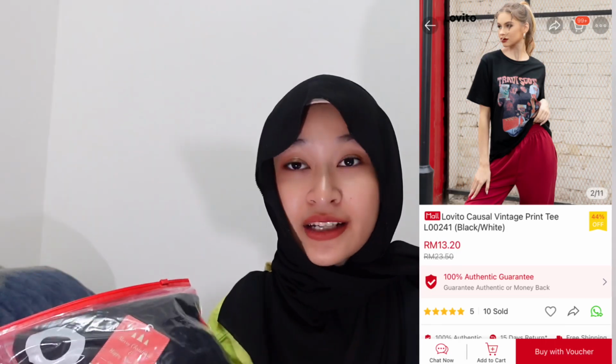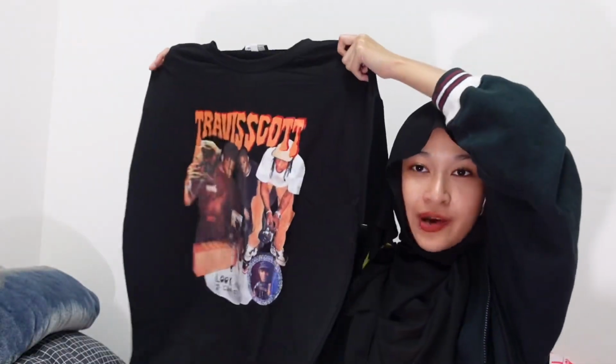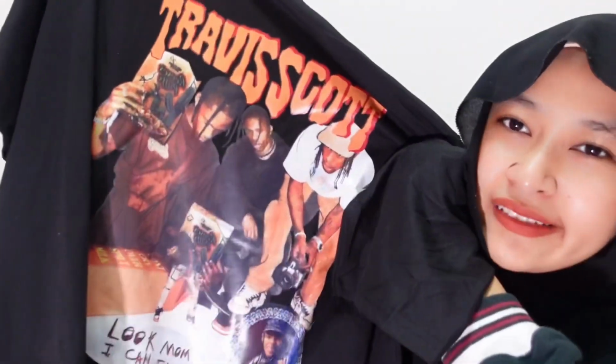The next top that I got is this one, which is an oversized t-shirt. Design dia, jap I baca. So t-shirt ni LOVITO Casual Vintage Print. I beli colour black and XL sebab I nak oversized, and harga dia RM13.20 sahaja. Murah teruk. So, kita buka dulu. So this is how the XL looks like. It's quite big. Tapi designer Travis Scott. I mean, like, isn't Travis Scott cancelled? Anyways, I just bought it for the aesthetic and I don't know.